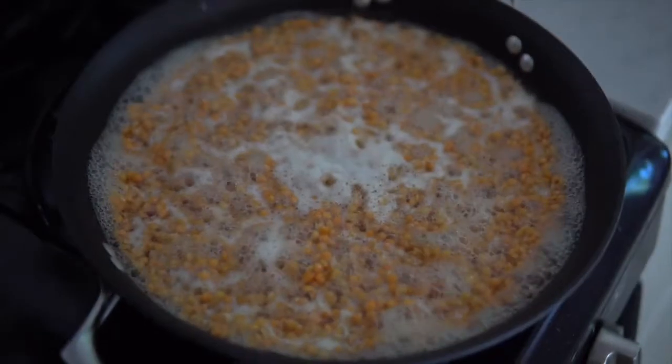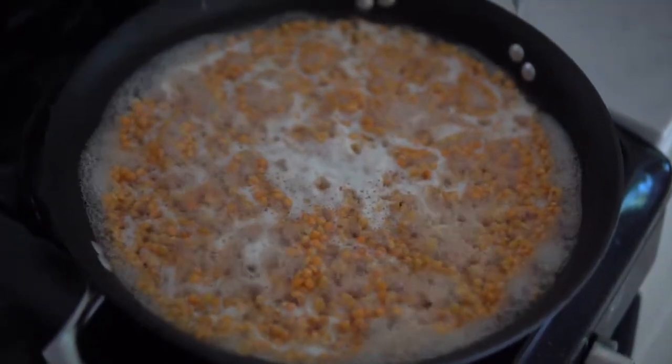So lentils actually have 18 grams per serving. Lentils are yet again another plant protein that wins out over animal protein. So lentils are higher in both protein and iron than red meat.